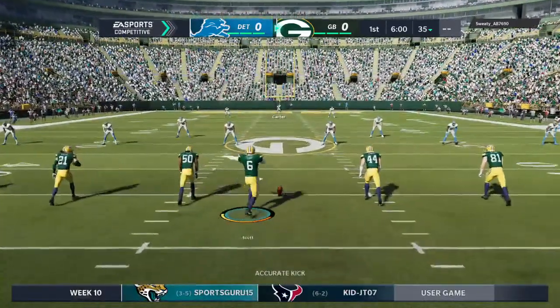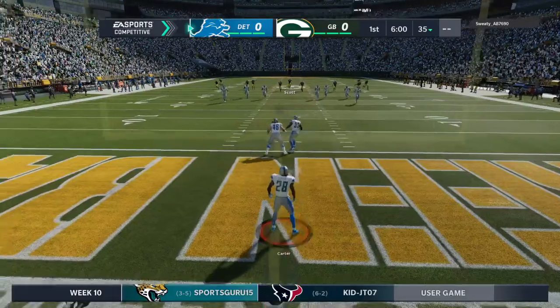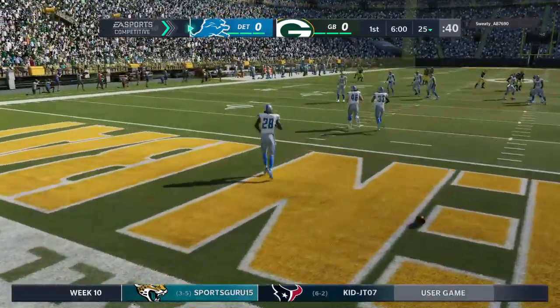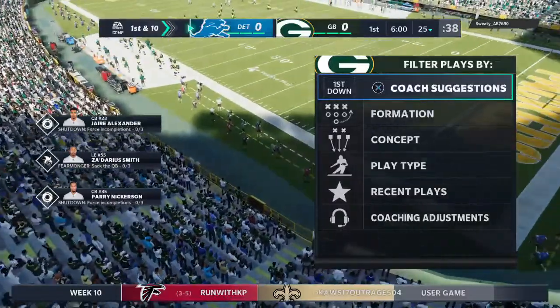Starting to get a bit longer. Week 10 of the NFL season is here, and we're underway on EA Sports. And this will not be returnable. It's out of the back of the end zone for a touchback.